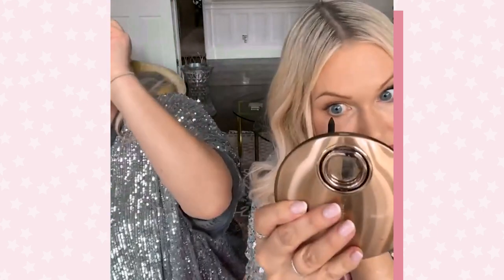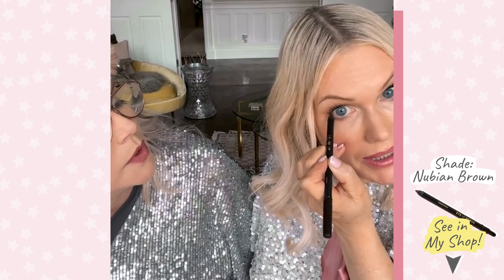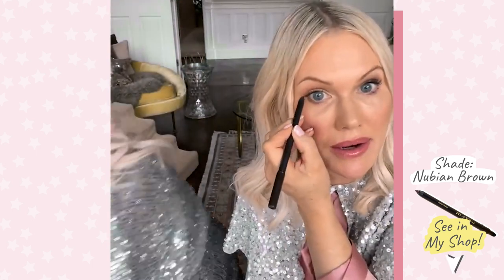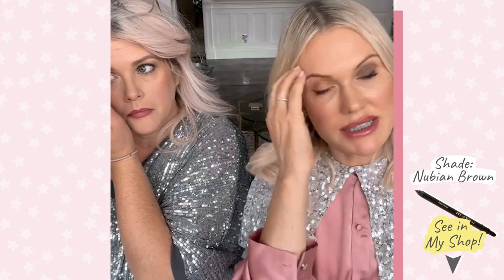Now, if you wanted to really go to town, you could take this liner and intensify just at the outer corner here, on the waterline. You could do that if you wanted to. You don't have to do this. I'm just showing you everything you could do. Just on the outer corner, yeah. Because if I go right the way round with this liner on the inner waterline, it's going to take away the look of it going upwards. So I want it all to be veering that way. Look, now that's nice. Does everyone think they could have a go at creating that easy winged eyeliner look?